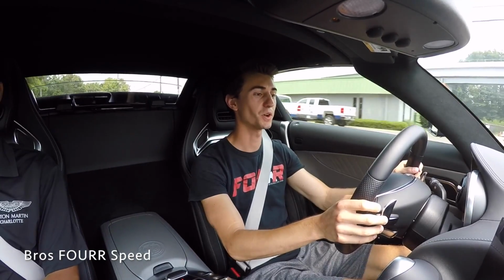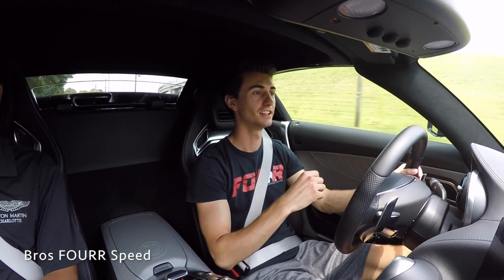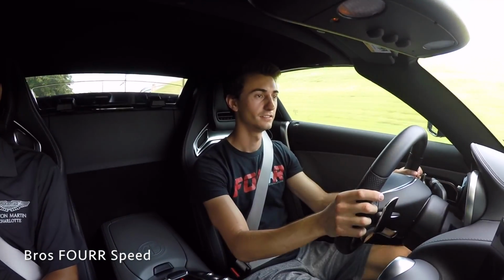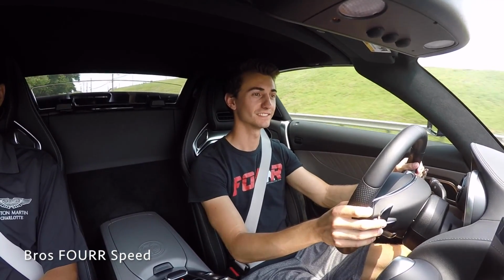That is such a quick transmission. That thing just clicks through gears really instantly. Get a little bit of a burble on the exhaust under each gear change. Downshifting now. It does a nice rev match and some pops.